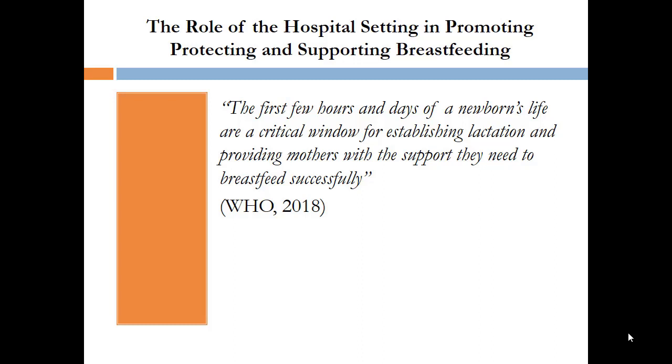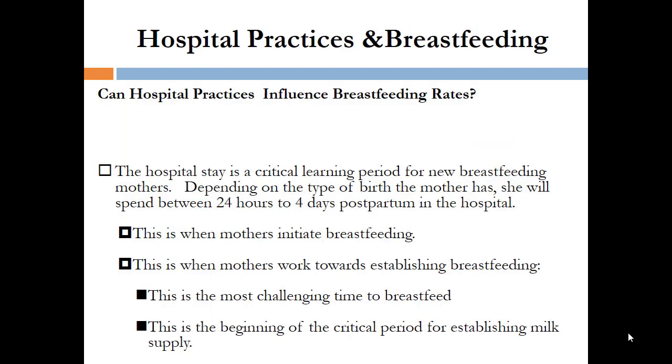So first, here's a great quote that really summarizes it. The first few hours and days of a newborn's life are a critical window for establishing lactation and providing mothers with the support they need to breastfeed successfully. So, when we're talking about breastfeeding and the hospital setting, kind of a rhetorical question: can hospital practices influence breastfeeding? Yes. And again, that's why we're spending 2 full modules on the hospital setting.